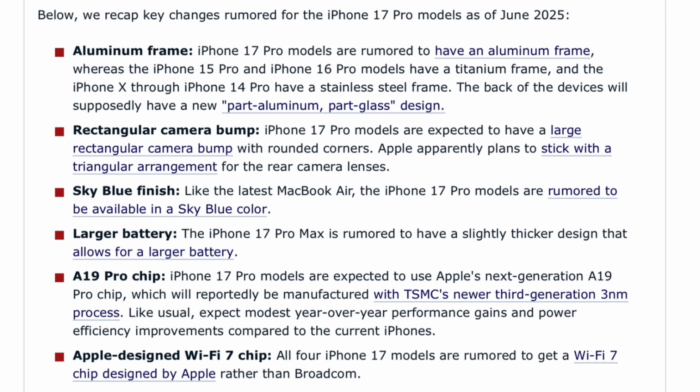So we're going to scroll down here. It says number one, aluminum frame. iPhone 17 Pro models are rumored to have an aluminum frame. Now, I think the Pros actually had titanium frames before. I'm not sure if this is an upgrade or a downgrade. Either way, it's going to be aluminum for all it's worth. So that's one change there.